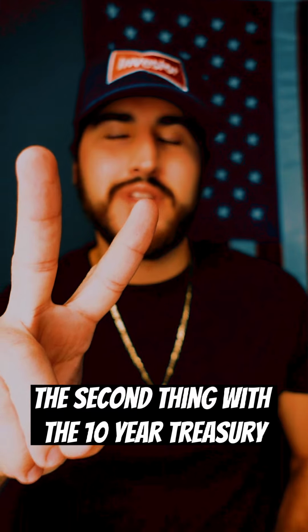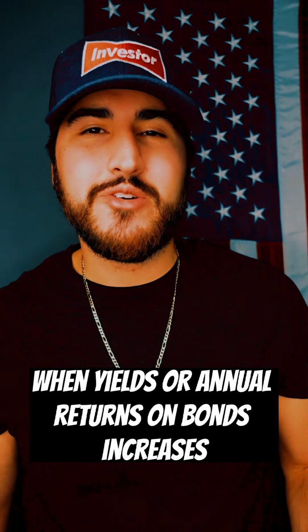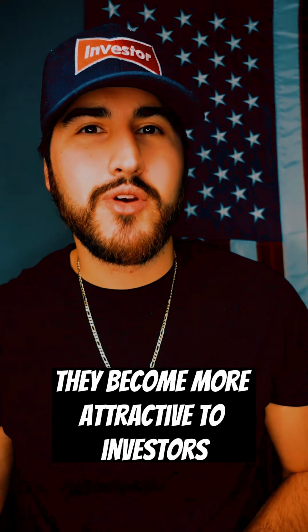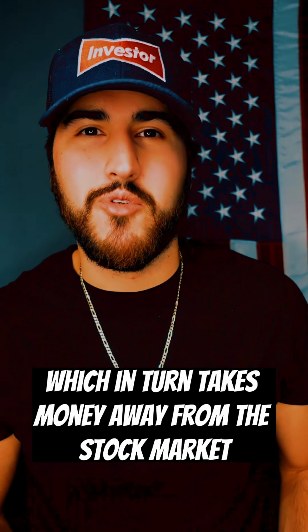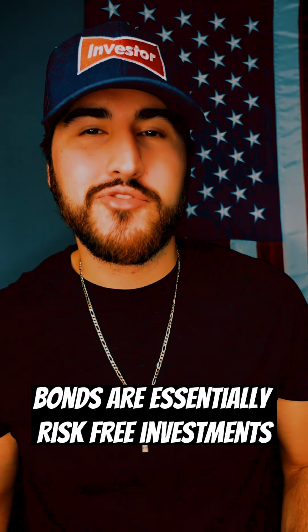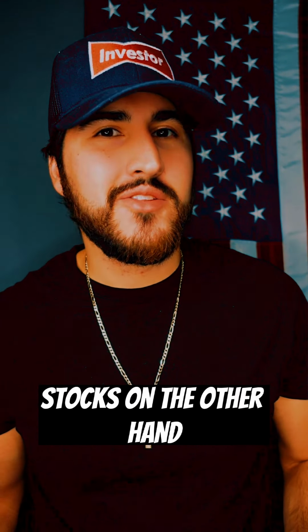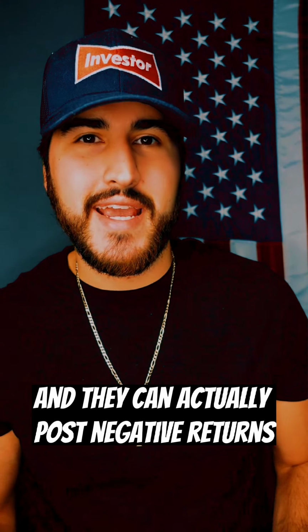The second thing with the 10-year Treasury that you need to know is market competition. When yields or annual returns on bonds increase, they become more attractive to investors, which in turn takes money away from the stock market. Bonds are essentially risk-free investments with essentially guaranteed returns. Stocks, on the other hand, have more risk associated with them, and they can actually post negative returns.